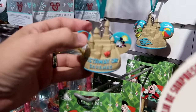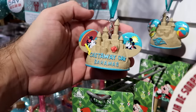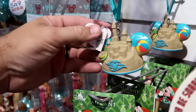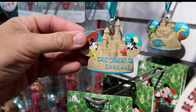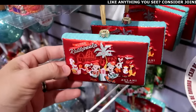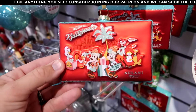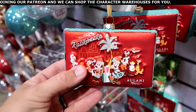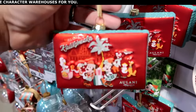Okay, some of the first items I do want to show you are some really cool Christmas ornaments. This one's from Castaway Cay, Bahamas, on the ears there. Then you have the sandcastle, you have Mickey and Minnie, and then the Disney Cruise Line logo. These are $12.99. That's such a cool new find. And then right behind there, they do have the Aulani Resort and Spa Christmas ornaments. Look at this, though, with all the main Disney characters. It says Disney Aulani. It's like a little postcard. That's actually really cool. I haven't seen that before. $7.99 for that one.